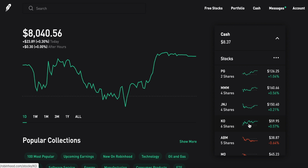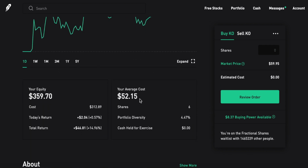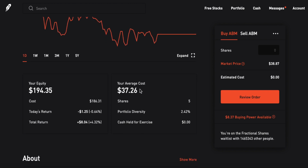As we scroll down to the next stock, we will be looking at Coca-Cola. I have a total of 6 shares. As we scroll down, you can see my average cost, $52.15. My total return, I am up 14.96%, which is $46.81. ABM, I have 5 shares total of this company. As we scroll down, my average cost is $37.26 on 5 shares. I'm currently up just 4.32%, which is $8.04.